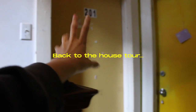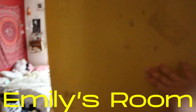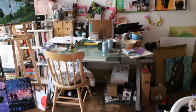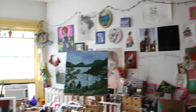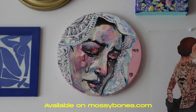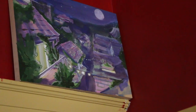This is Emily's room. She's not here right now, but if I can, I'll put some clips of her. Emily's our artist in residence. Her room definitely has the most personality in the house. The artist desk space with all her beautiful art pieces, and she has this lovely window. Studio Ghibli Spirited Away vibes, so cute. True artiste.